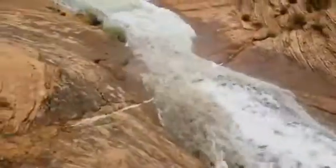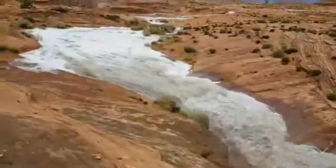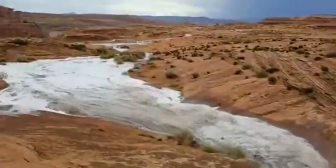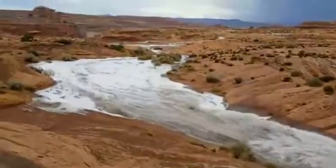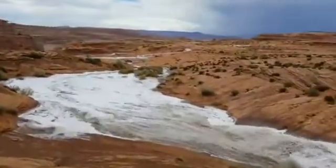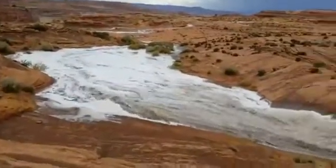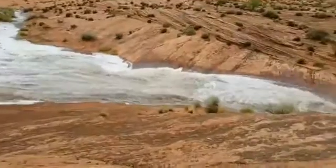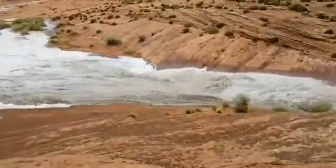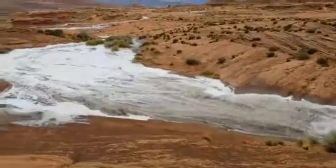Pan up here, you can see there's another canyon just over there where it's joining with this water before it hits the Colorado River and goes over the cliff. You can see how fast that water is flowing. Hopefully it's coming through on the video.